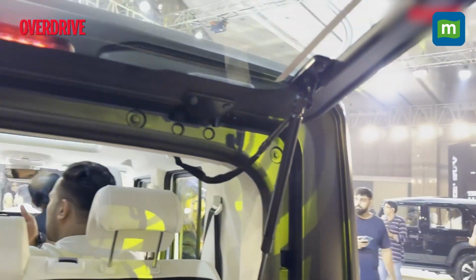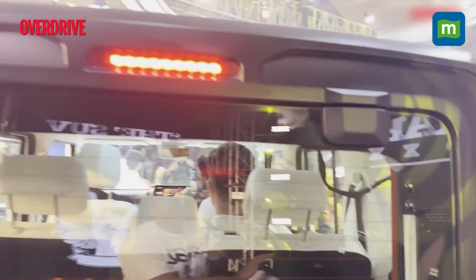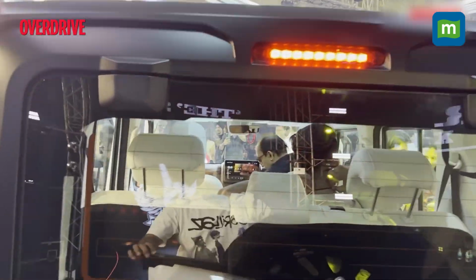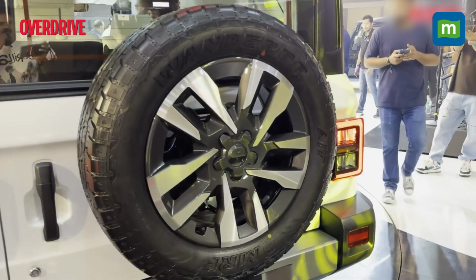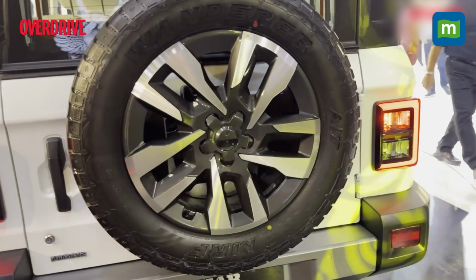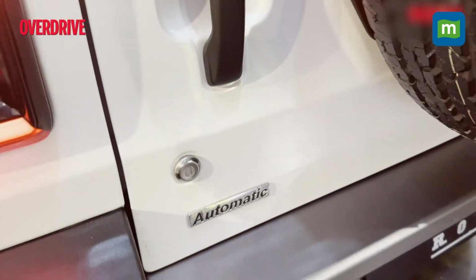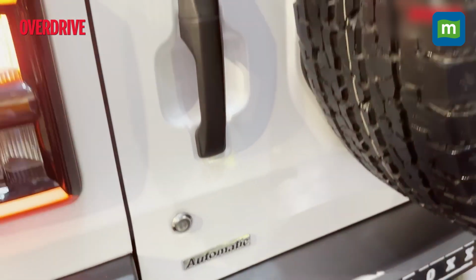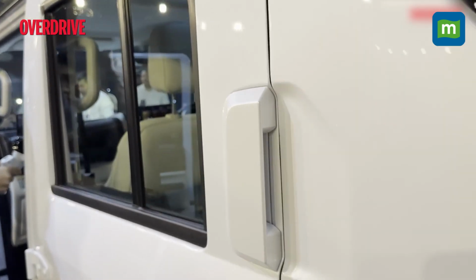You also get this strut for opening, the two struts rather, for opening this. You're going to get a high stop lamp right there. LED tail lights here. The wheel on the tailgate is a full-size spare again. Of course, they wouldn't want to mess with that look. An exposed lock right here. This is the automatic badging because this is the automatic variant that we see right here.